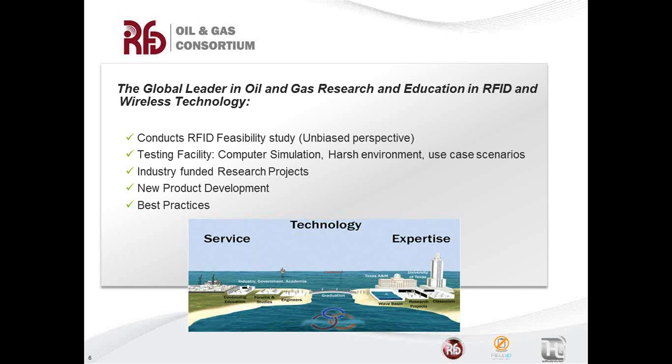The information is on the web. If you go to rfid.tamu.edu, there is information about the consortium. The focus has changed. We don't have any vendor in the leadership any longer. It's been run by the university. We've been conducting quite a few RFID feasibility studies from an unbiased, vendor neutral perspective. We have a facility at the university to implement different use cases that have been shared with us by industry. We also have funded projects, and we try to document some of the best practices working with the end user and also the vendor.